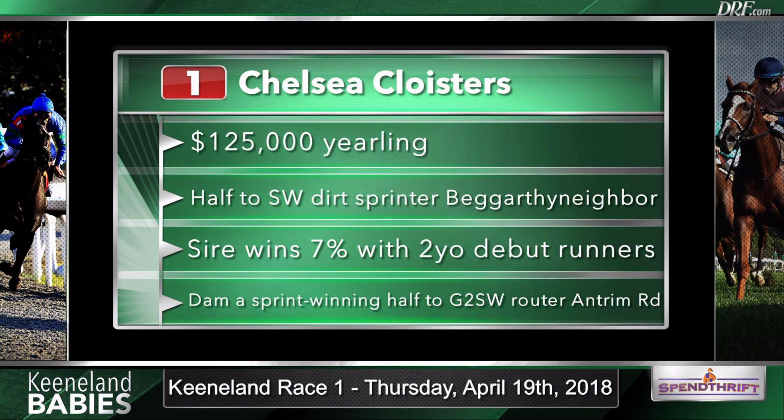Chelsea Cloisters didn't just sell for $125,000 as a yearling. She did so at the July sale, the early yearling sale. Being a 6-figure yearling there indicates to me that this is an early developer. She's got a steady work pattern with some nice moves, and I'm sure that this one's going to be ready to fire first out from that rail.